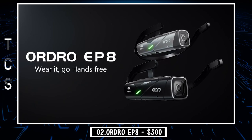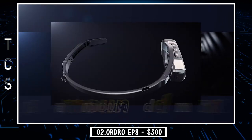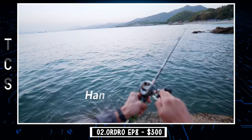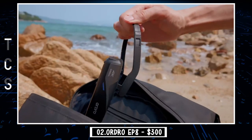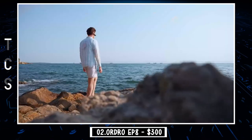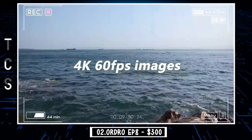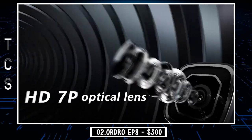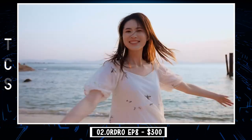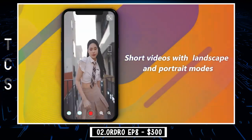Next gadget is Ordro EP8. The EP8 is equipped with a high-sensitivity starlight sensor. While outputting high-definition 4K images, it improves the image quality performance in low-light and dark environments compared to the previous generation. It supports 4K 60fps resolution at most and also has 1080p 60fps and 720p and other quality options. EP8 has both a calm and durable appearance and a light and fashionable temperament, continuing the first-angle wearable design of the previous generation. With ergonomic headband and lightweight, the fuselage makes the head not burdened, and records the picture with the same viewing angle as the human eye.